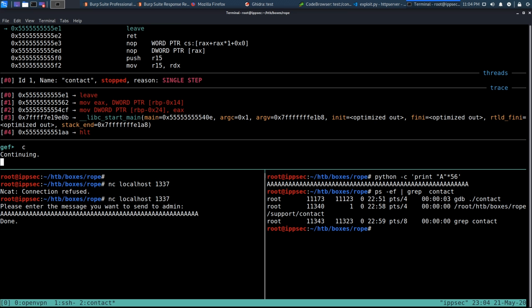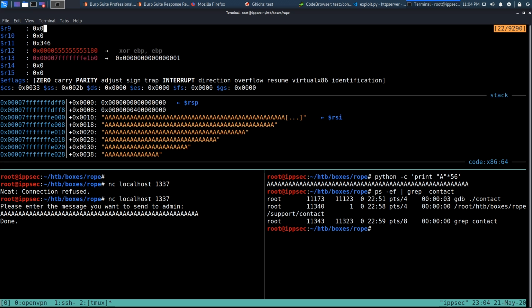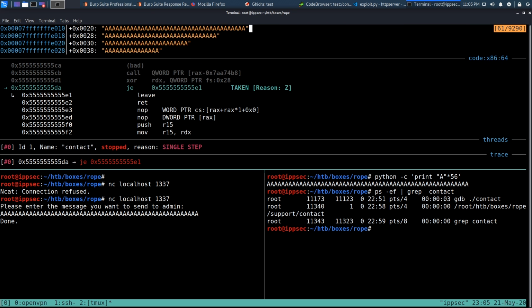And if we continue, it just says done. So let's see if we can do that twice in a row. Or maybe if I can just get it to attach, we can use the same spot. So we want to break, potentially in a perfect world, if we can get back to it, right there. That's where we want to break.